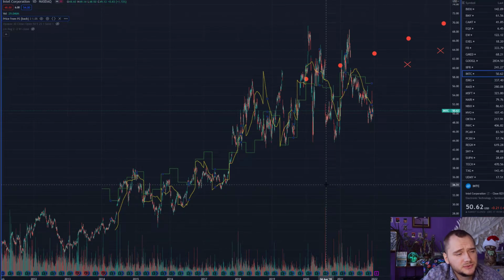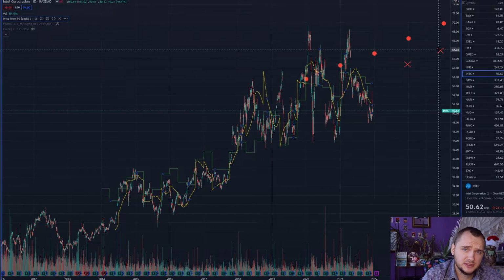For Intel, I use price to sales 3 and CAGR 5%. You can see it here, 1.05. And it is quite interesting. You can expect plus 20% in 1 year and plus 26% in 2 years.